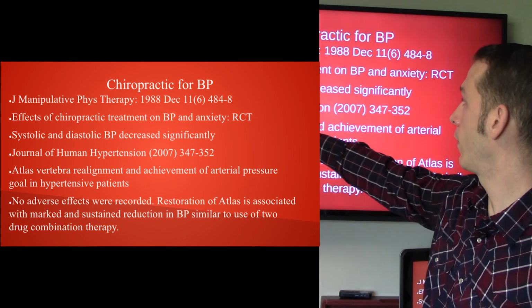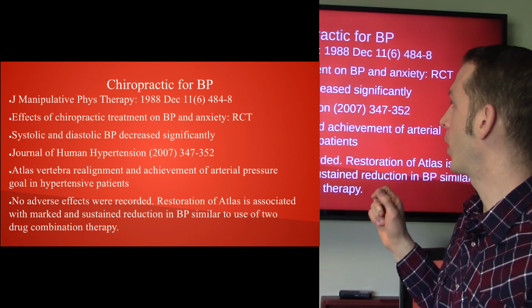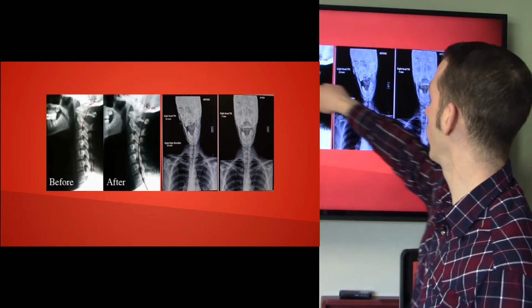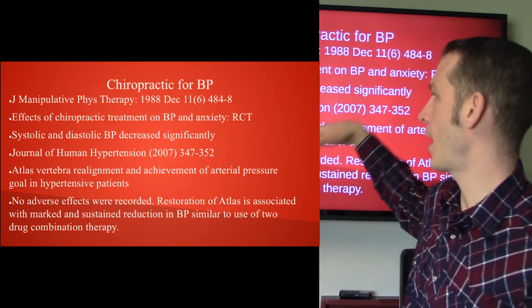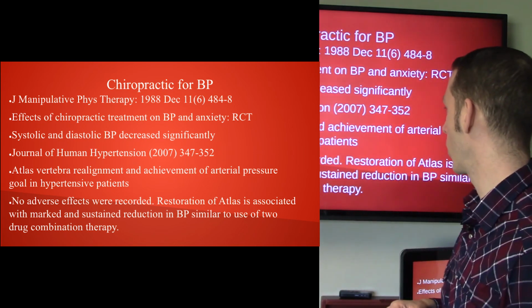And here's the Journal of Human Hypertension in 2007. Atlas vertebra realignment and achievement of arterial pressure goal in hypertensive patients. So what they found out when they adjusted that top vertebra, somewhere up in this part right here, C1, when they adjusted that bone and put it back into its normal position, it actually had a lowering of the blood pressure overall. No adverse effects were recorded.